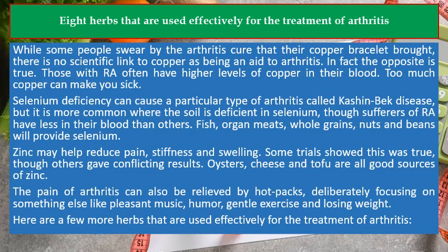While some people swear by the arthritis cure their copper bracelet brought, there is no scientific link to copper as being an aid to arthritis. In fact, the opposite is true. Those with RA often have higher levels of copper in their blood. Too much copper can make you sick.